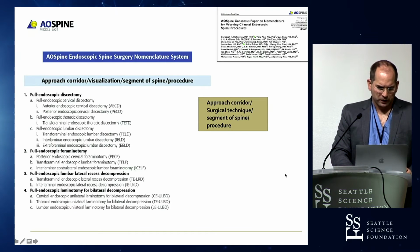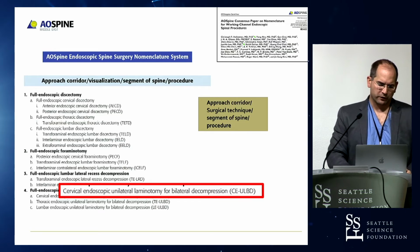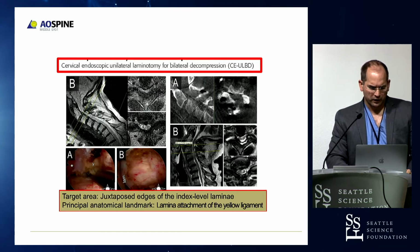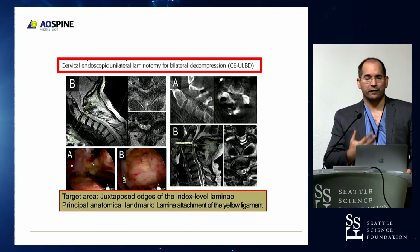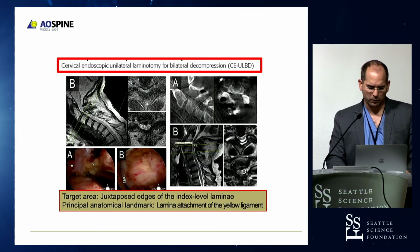Another great indication, and it's the last indication here that I want to talk about, is cervical decompressive surgery. We call it the cervical endoscopic unilateral laminotomy for bilateral decompression, CE-ULBD. Here, the target area is the juxtaposed edges of the index level lamina. Again, that's what you have to hit, either with palpation, navigation, or robotic systems, right? Once you have that, the rest is easy and normal surgery. And then the principal anatomical landmark for decompression surgery, we typically take the yellow ligament attachment.